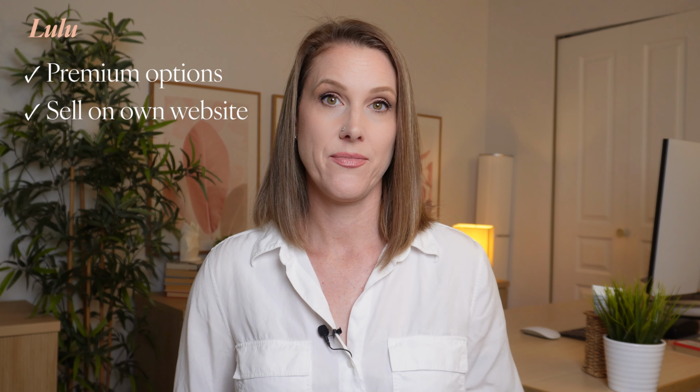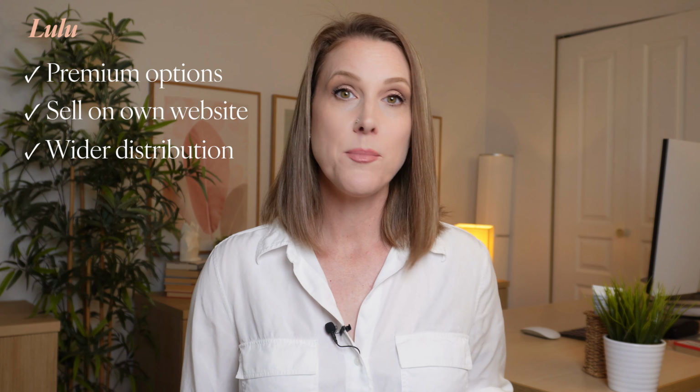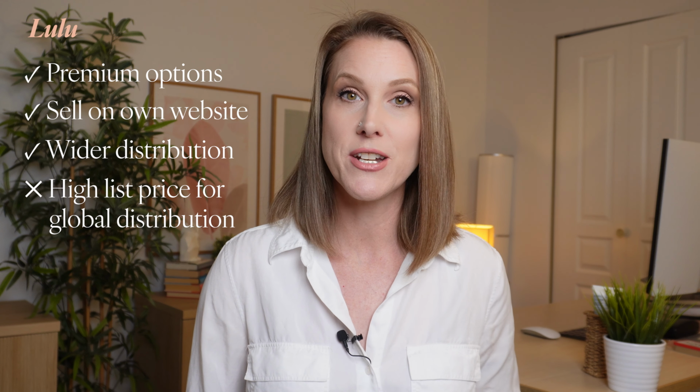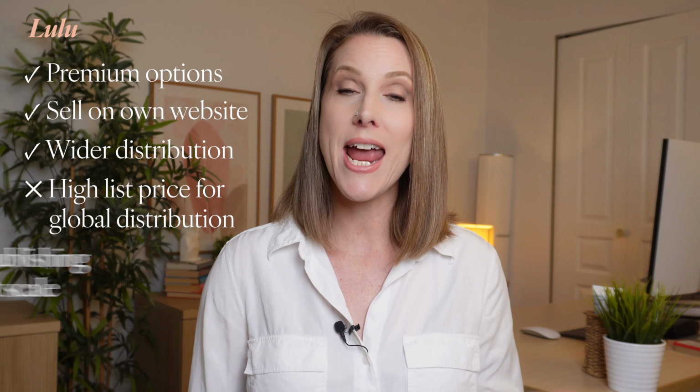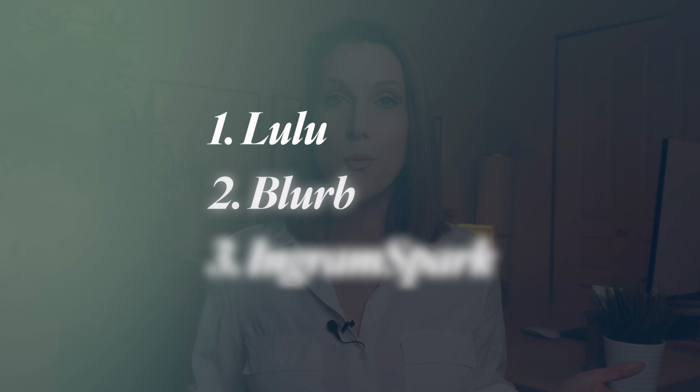So with all of this in mind, who is Lulu best suited for really? Lulu's a great option for anyone who wants premium print-on-demand options like coil binding, linen covers, foil stamping, and who don't mind selling only on their own website. Or anyone that's happy with their limited printing options when it comes to a wider distribution network, including Amazon. But it's really not going to be a good option for anyone who's concerned about the high list price of using global distribution. And it's probably not a good option for anyone who wants to publish at scale, meaning dozens or more different books. Next up, we're looking at Blurb.